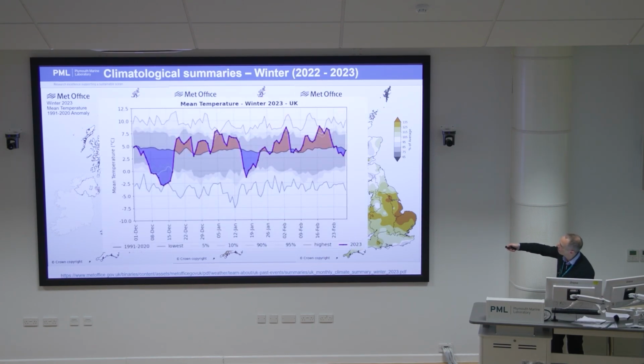So now we're looking at the temperature. This is the mean temperature for winter 23. An average would be along the black line here. Where we've got positive anomalies, that's where we go into the red. Where we've got negative anomalies, that's where we've gone into the blue. And actually, the start of winter 22-23 was very, very cold. If you remember rightly, just before Christmas, it was remarkably cold. In fact, right down at almost the absolute minimum that we'd ever seen in that 30-year period, just before Christmas.